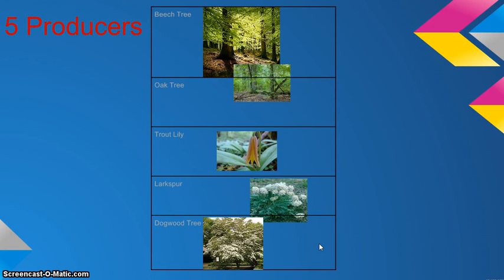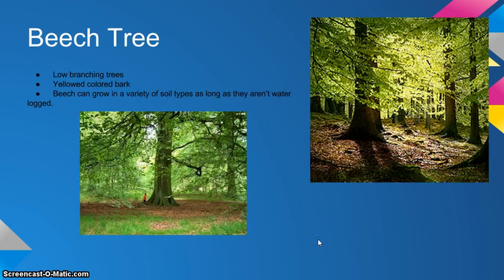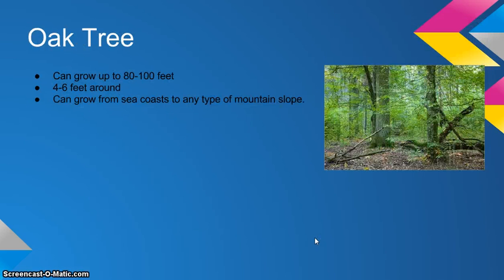The five producers are the beech tree, oak tree, trout lily, larkspur, and dogwood tree. The beech tree: the beech is a low branching tree that has yellow-colored bark. Beech can grow in a variety of soil types as long as they aren't waterlogged. The oak tree: the oak tree can go up to 100 feet if left alone. The width is 4 to 6 feet around and can grow from seacoast to any type of mountain slope.